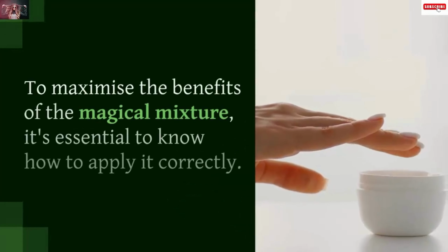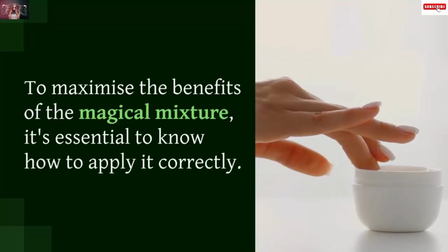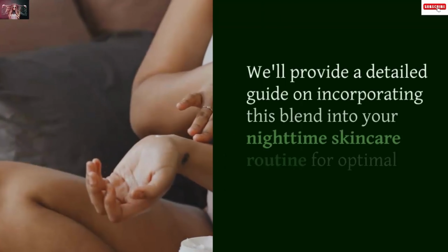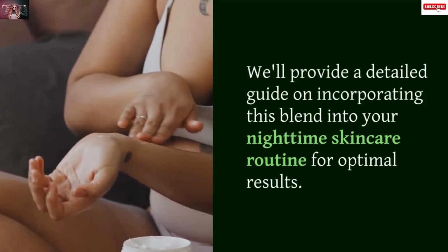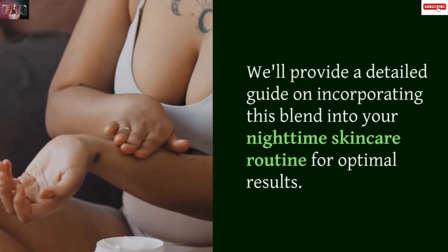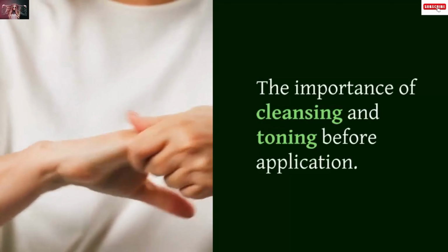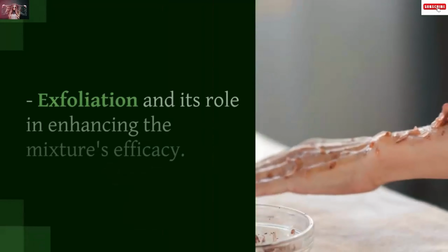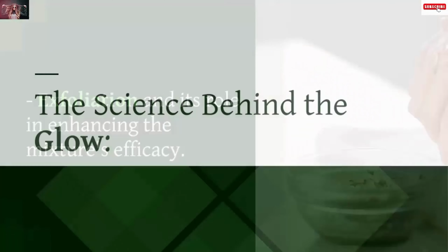To maximize the benefits of the magical mixture, it's essential to know how to apply it correctly. We'll provide a detailed guide on incorporating this blend into your nighttime skincare routine for optimal results. Preparing your skin: the importance of cleansing and toning before application. Exfoliation and its role in enhancing the mixture's efficacy.